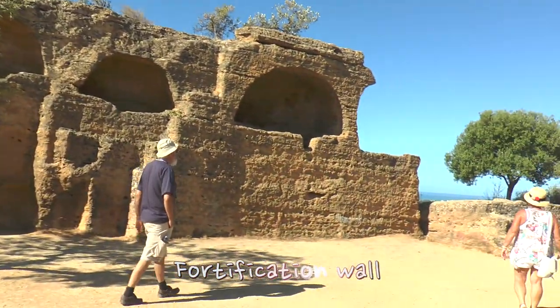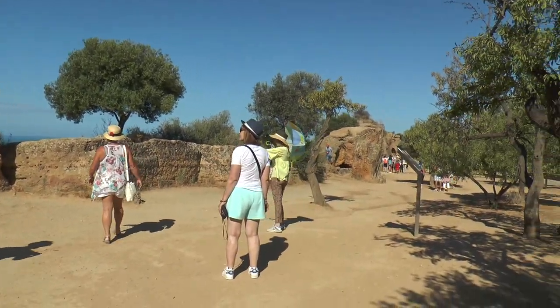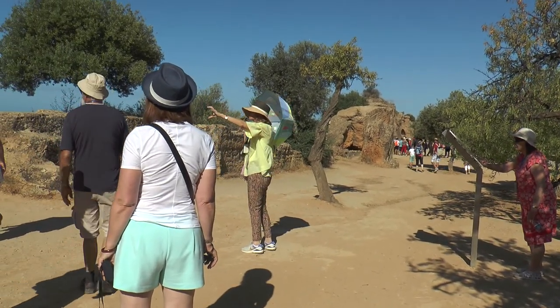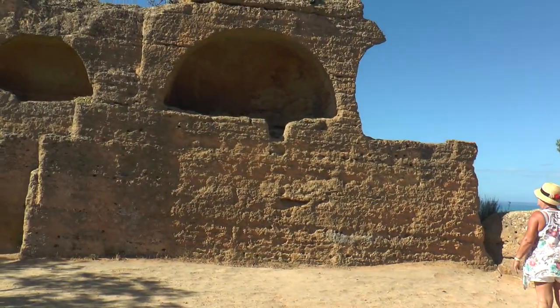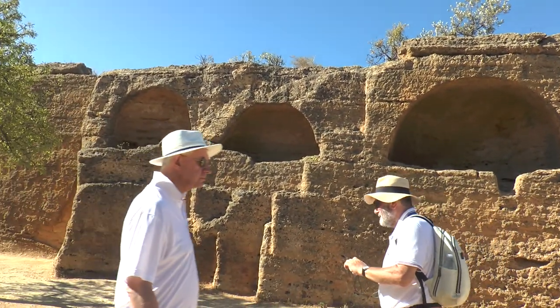As you can see, along the southern border, the fortification wall was not made up by superimposed square stone blocks. If you look at these remains, you can just see a unique block of solid rock. Because for building this wall along the southern border, the inhabitants of Akragas simply used the stone they found.